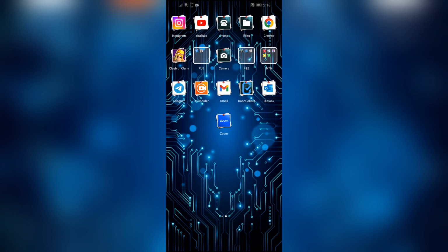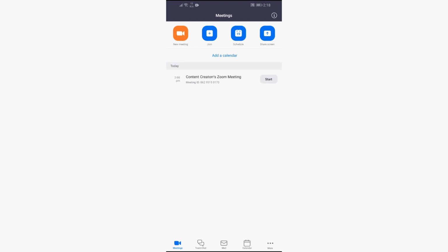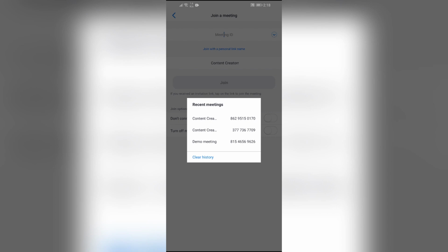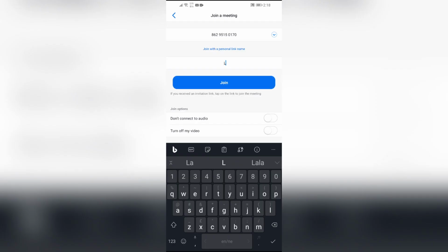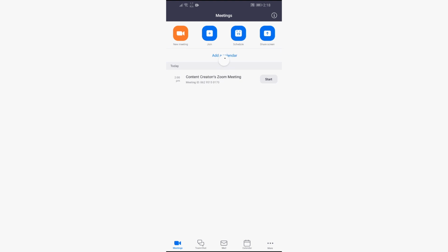Now, if your Zoom meeting is also saying something like incorrect password or can't connect to the meeting, first of all you should try asking your host for the password again. And if the password still shows incorrect, then the second thing you should try is to join with the meeting link. When you join a meeting with the meeting link, you don't have to enter the password.